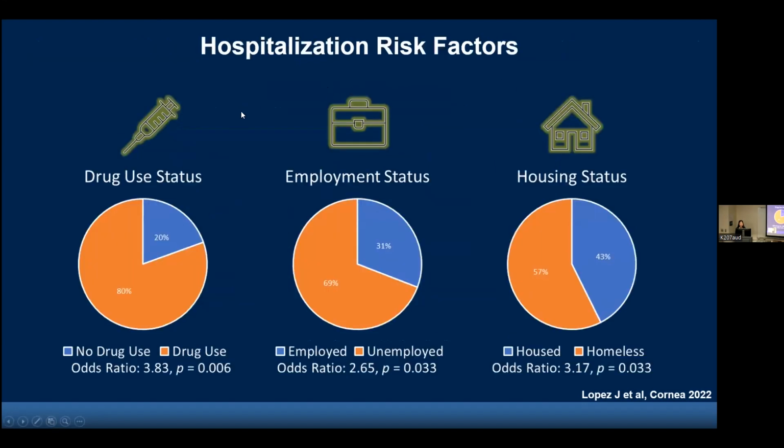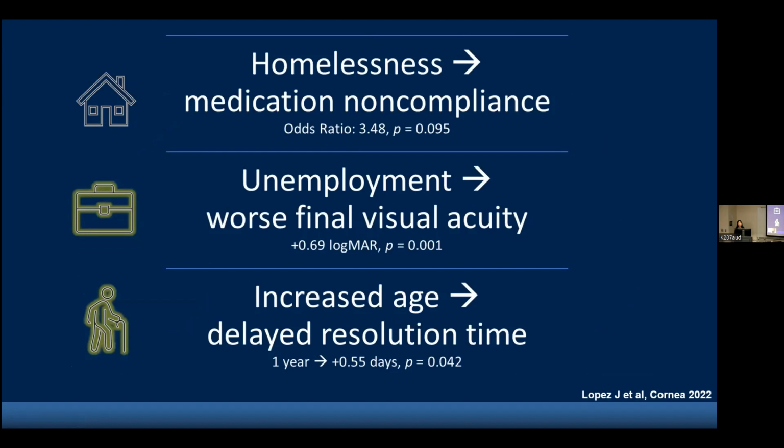When we looked at the social risk factors in the patients who were hospitalized, about 80% of them had a history of drug use, 69% of them were unemployed, and 57% of them were homeless. So when we analyzed our data, we found that homelessness was associated with medication non-compliance with an odds ratio of 3.48, but this was a trend. Unemployment also was associated with worse final visual acuity. And we also found that increased age caused a delay in resolution time of their corneal ulcer.